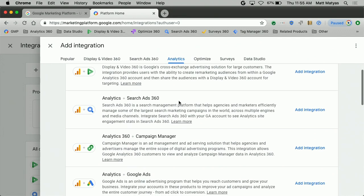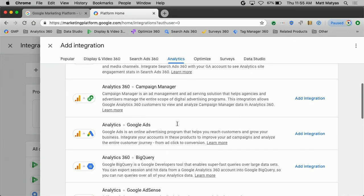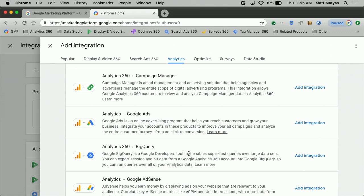One in particular I want to highlight here is inside of Analytics, it's possible to link your Analytics 360 accounts to BigQuery. And what you can do is you can actually export all of your analytics data into BigQuery for all of the power and the rich querying capabilities of BigQuery.